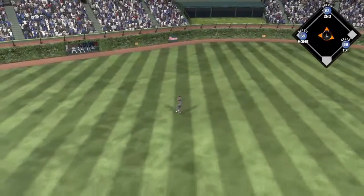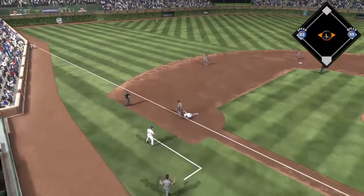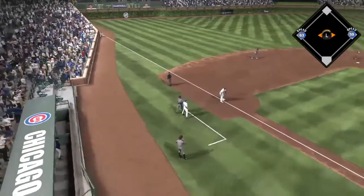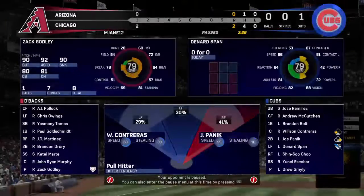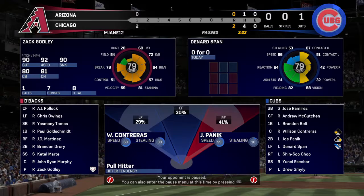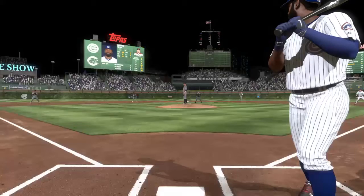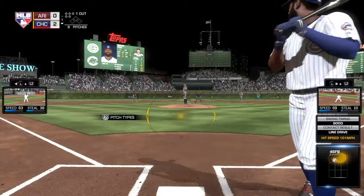Base hit. McCutchen rounds third and is digging for the plate. The relay, and no chance there. He'll make it to third safely. So strike. In. Now the Diamondbacks get a left-hander.